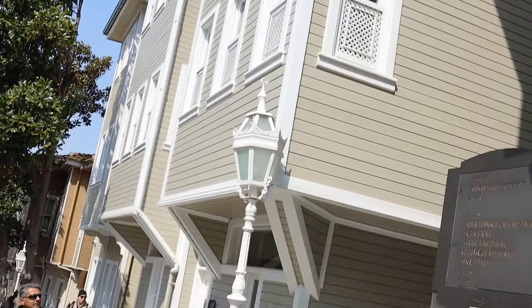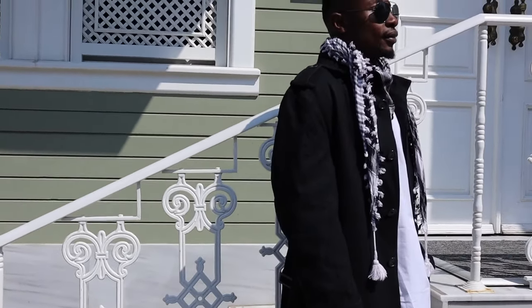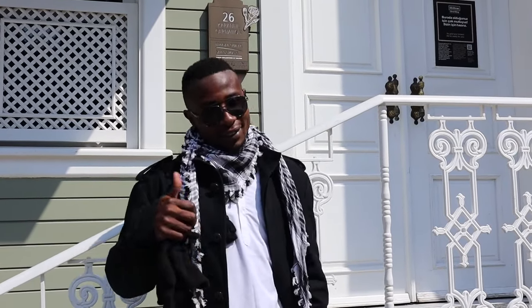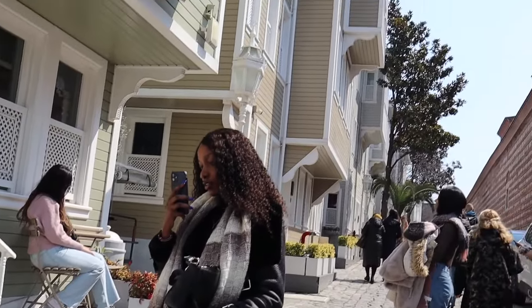Look at it! It looks very American, very San Francisco, I would think. And Roger is there taking a picture. Hey, Roger! Sheena is the one doing the photography.